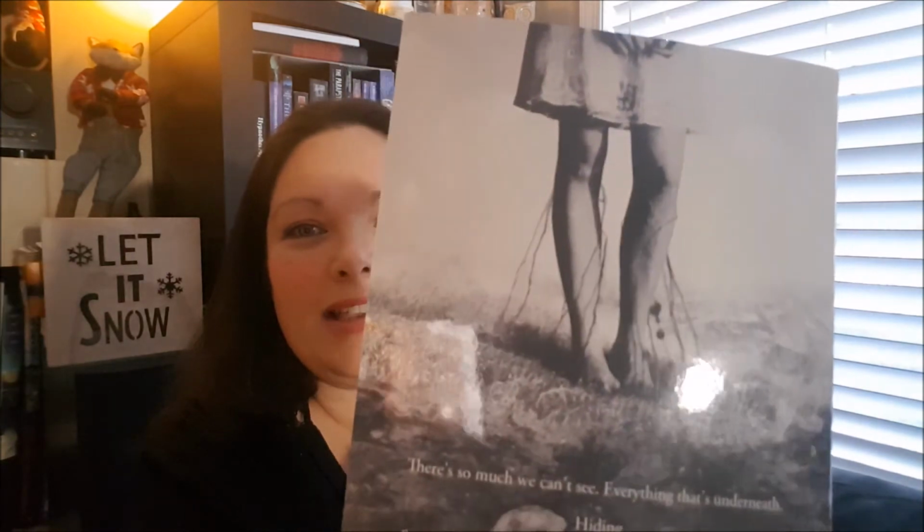And then the last book is Everything That's Underneath by Christy DeMeester. There you go. And I don't know what this one is about, but what it says on the back is, there's so much we can't see, everything that's underneath hiding, but it wants us to see, to pull it out from where it's sleeping and make it beautiful again. So, and then the picture on the back is kind of creepy.